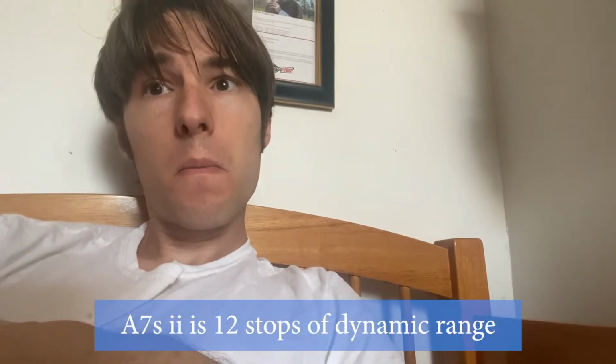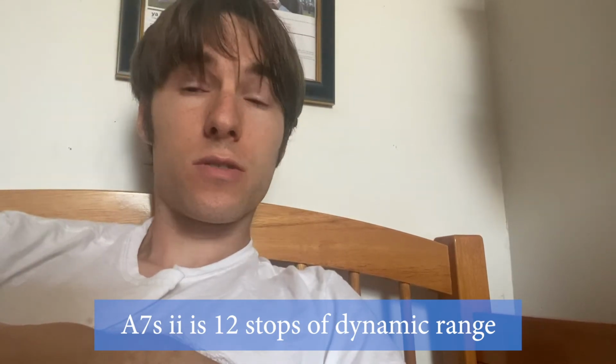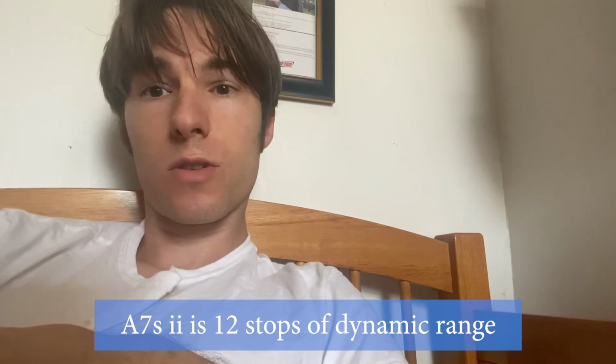15 stops of dynamic range. That's not a huge difference than what we already had, but you know, the technology's improved. It's 5 years newer, so it's probably going to look a lot better than what we have. Should be easier to work with in post.